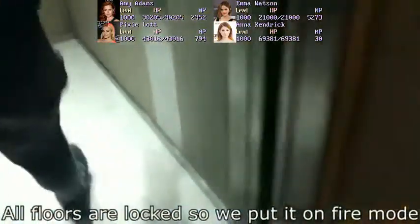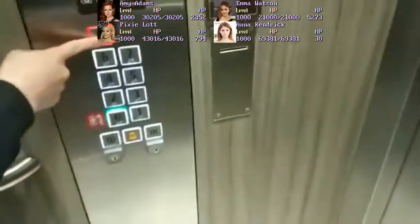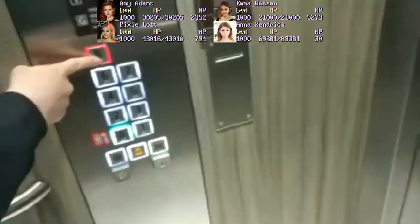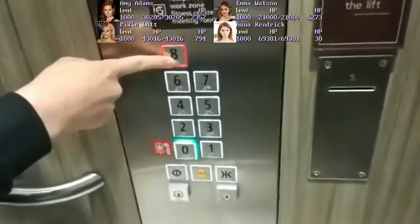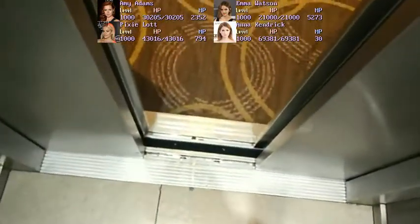Lift in fireman's operation. Returning to main floor. Lift for fireman's use only. Door closing. Fireman. Floor 8. Door opening. Door closing.